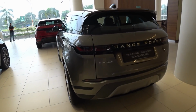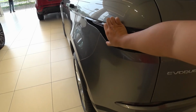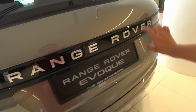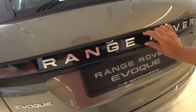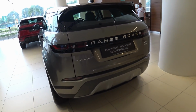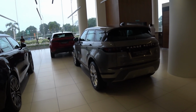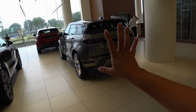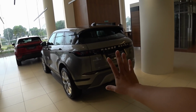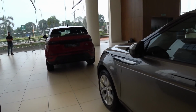And compared to the previous gen Evoque, a notable design feature is that they have slimmed the tail lights, and the Range Rover badge is given great prominence here. Overall, looking at the rear end, I personally prefer the standard rear end compared to the sportier rear end.